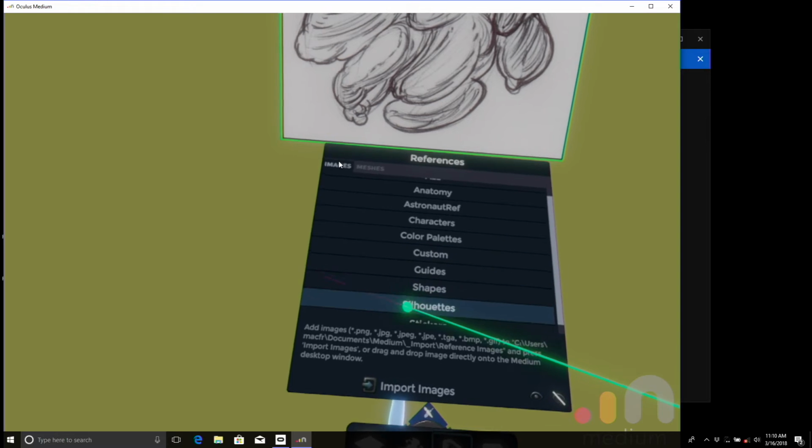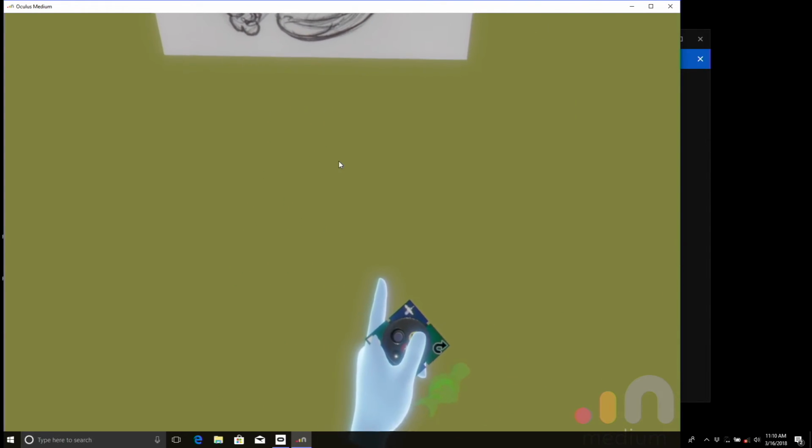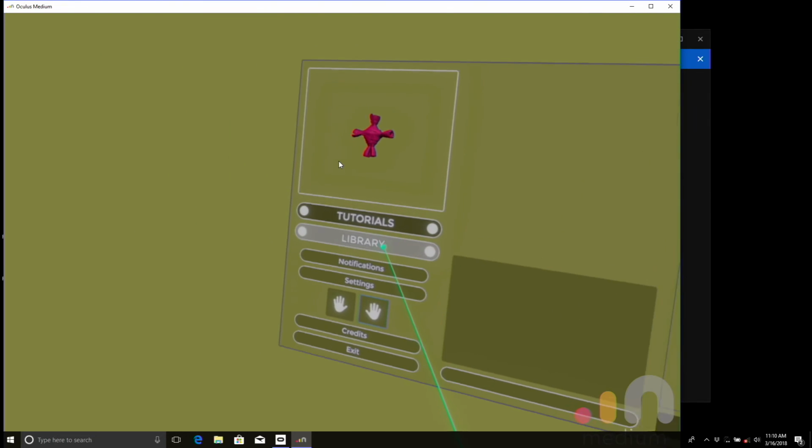Not that one. Is it the yellow button? Yeah. Sorry for asking. Yeah, okay. No, it's the yellow. Yes. All right. Library.